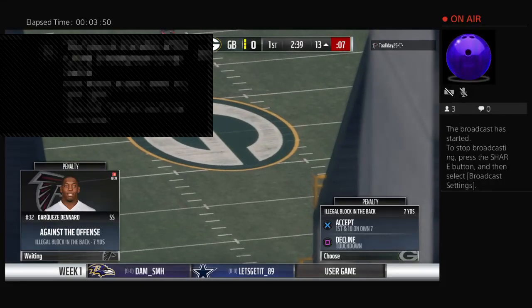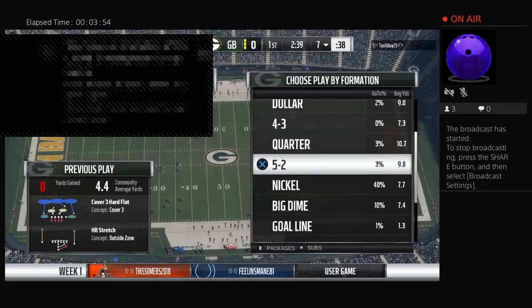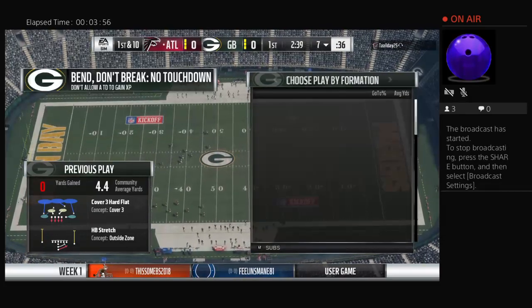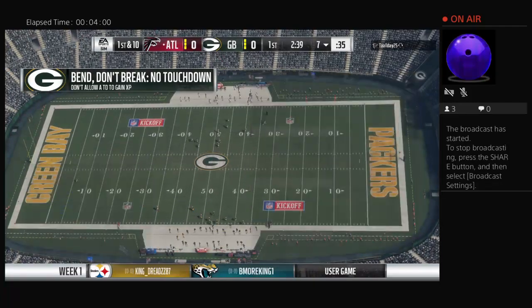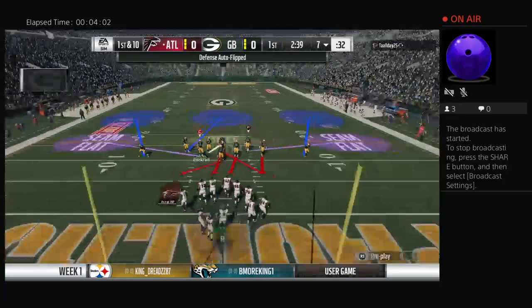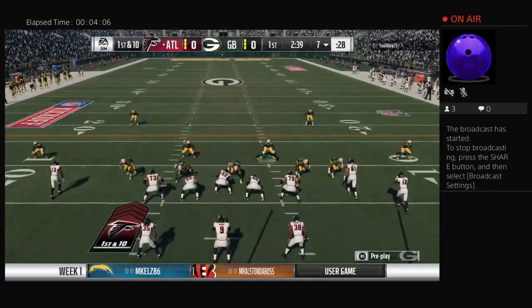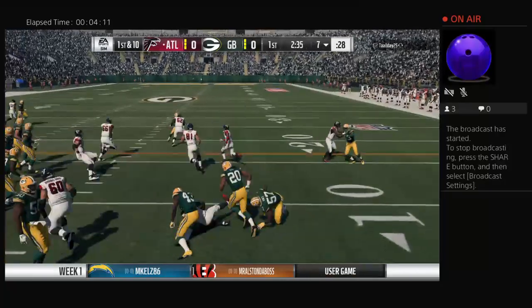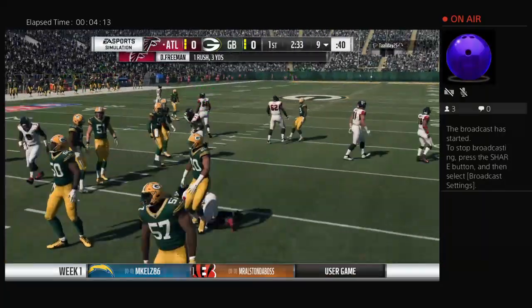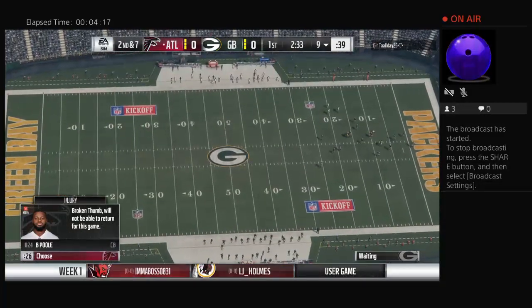So let's see what this is about. So this will be accepted as it moves the offense backwards. Very tough spot here for the offense to start. They'll run it now out of the gun. And he's going to be taken down shy of the 10, right around the 9-yard line. A gain of 3, 2nd down.